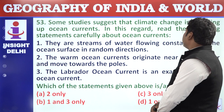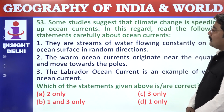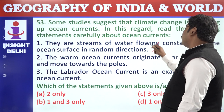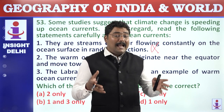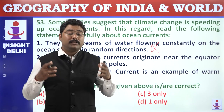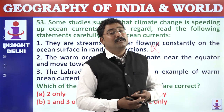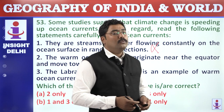Some studies suggest that climate change is speeding up ocean currents. In this regard, read the following statements carefully about ocean currents. They are streams of water flowing constantly on the ocean surface in random directions. No. They have a fixed direction and have been moving for millions of years in one direction only. Actually, ocean currents are considered to be a stream of ocean water having a perfect width, depth, length, and a definite speed, moving in one direction. And the main work of ocean currents is to regulate the temperature of the whole earth.